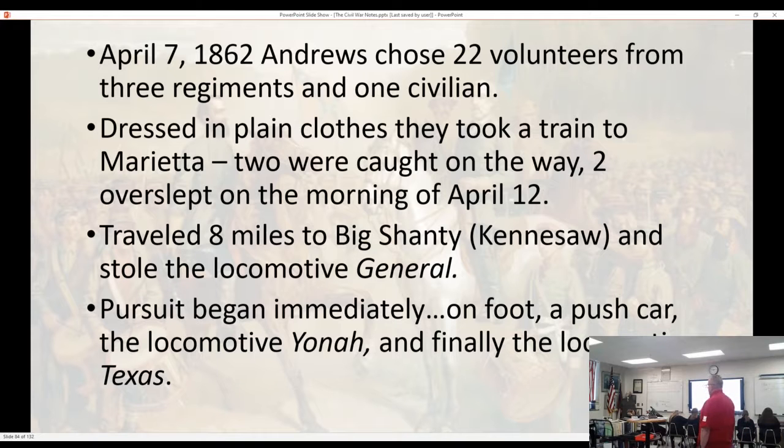Unfortunately for them, the conductor and the engineer were inside the hotel, and they saw the locomotive being stolen, and they immediately jumped up, ran outside, and began to chase the General on foot. And they chase it for about 2 miles, and they discover a push car. You know, it was just a car with a pole that they could push it with. But they chase it for a couple of miles that way. The track had been torn up, so they had to abandon the push car. They continue running on foot. They find a little small locomotive called the Yonah. It was used to switch trains in the train yard.